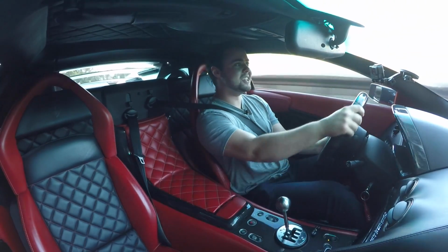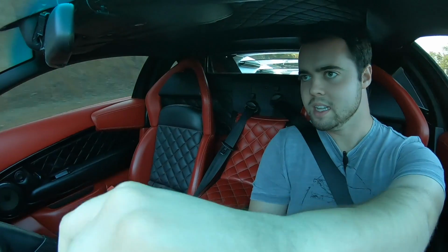Oh, the gated manual is sick. Suspension is very firm. But I'm honestly impressed with rear-wheel drive mode, how well this thing handles. Oh, that sounds so good.